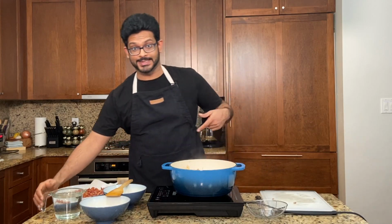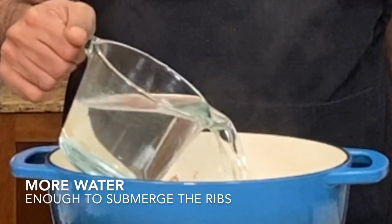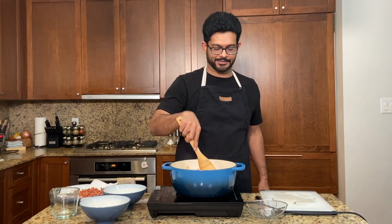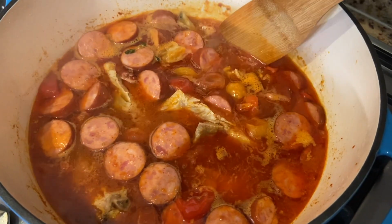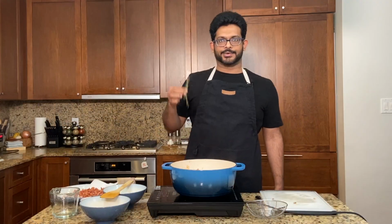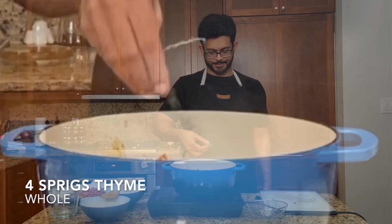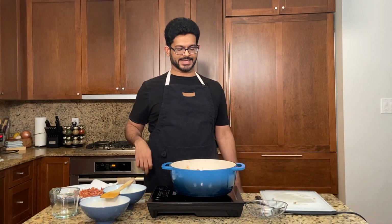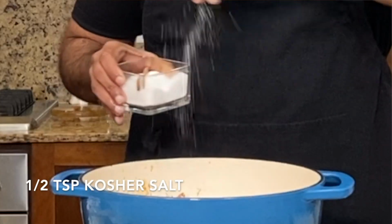So I'm gonna pour in some more water so that we can submerge the ribs. Just move things around a little bit. Just make sure that everything's covered in that tasty, saucy broth. I'm also going to add about 4 sprigs of thyme. You can add a little bit more if you want. I'm just gonna keep it light for a second. And a large pinch of salt.